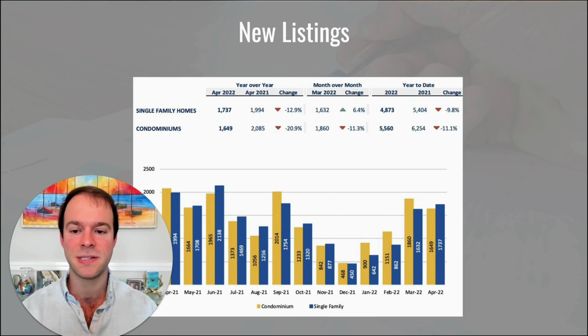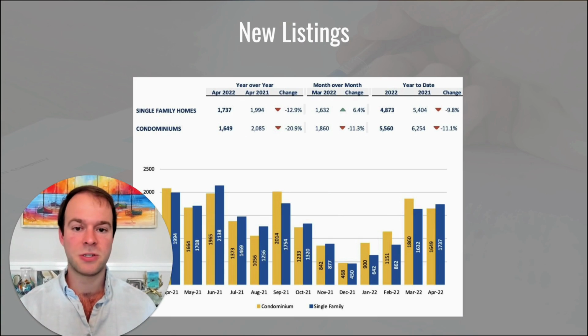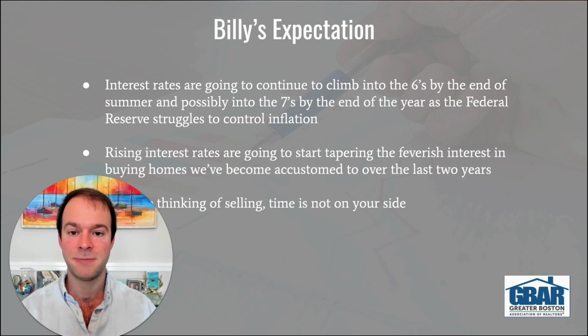In terms of new listings, again, we're not going to spend a ton of time on this month because it's a similar story with the active listings and the other stuff that we've covered. It's essentially down year over year, double digits for single family homes and condos. This is why we're seeing prices continuing to increase.